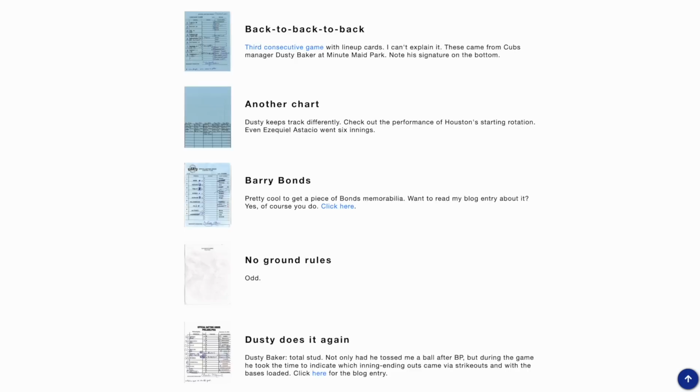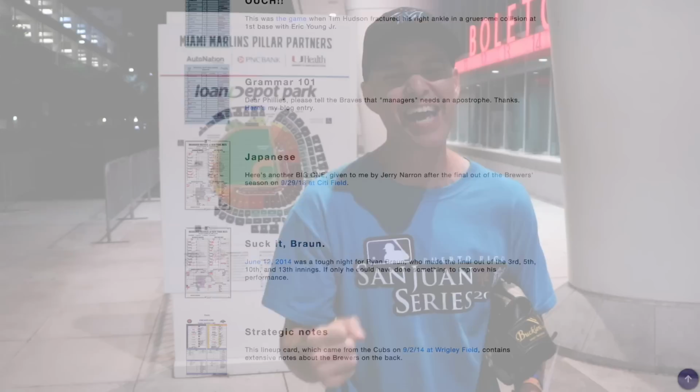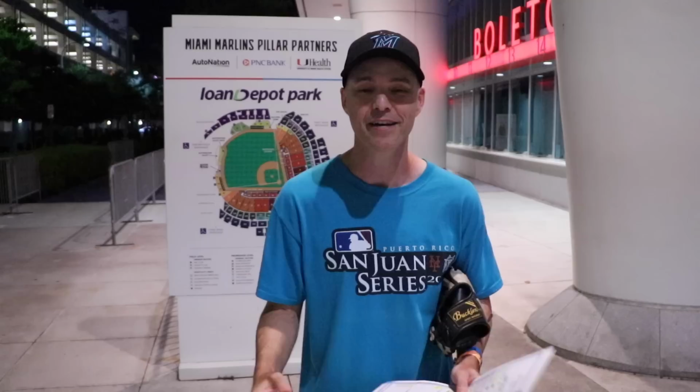And by the way, the 10 baseballs that I got today, yes, double digits, including all the giveaways, that brings the lifetime total to 11,964. So just 36 more balls to 12,000. The numbers have been piling up a lot lately.